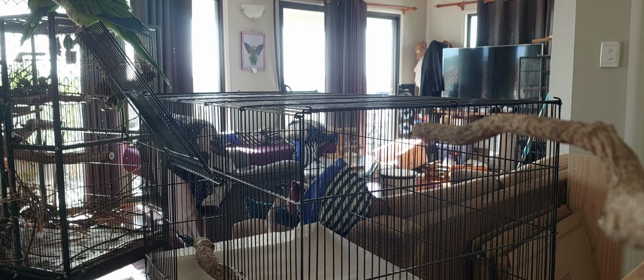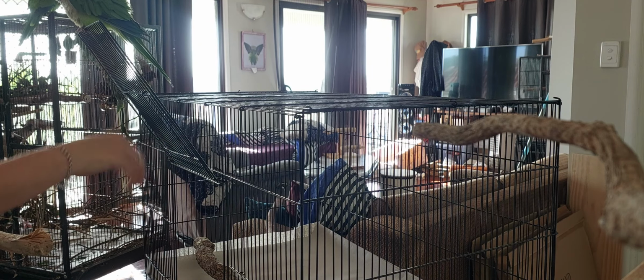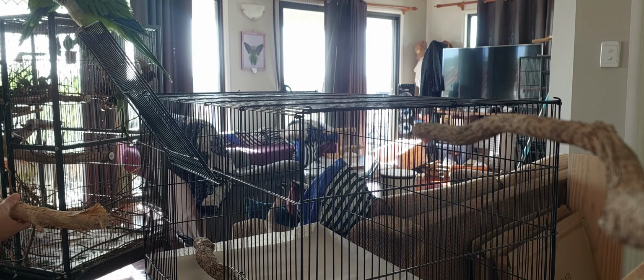It's not comfortable to sit up there, is it, Bubs? Yeah, it's a bit tricky. And I'm worried that if they jimmy it too much, it's going to slide down and they're going to get squashed in there.